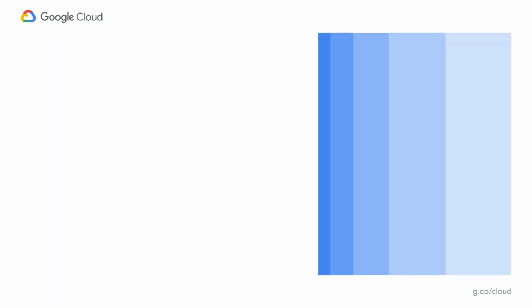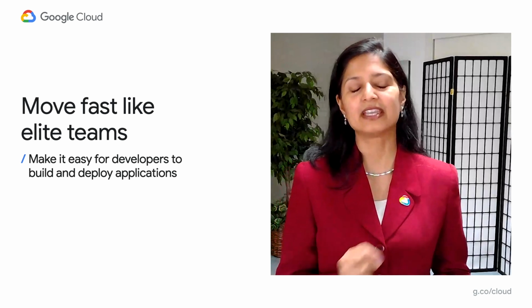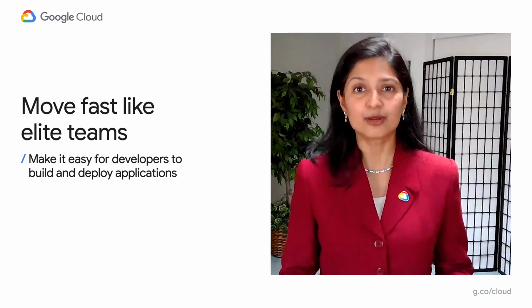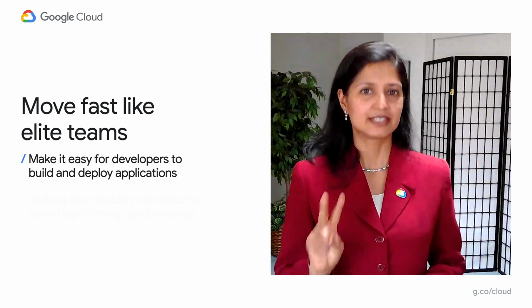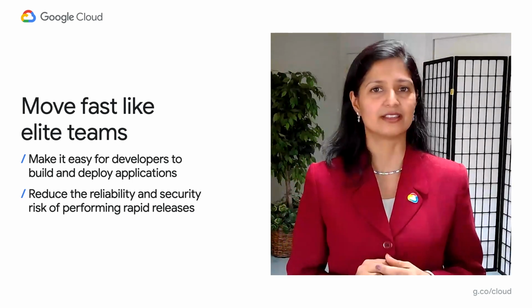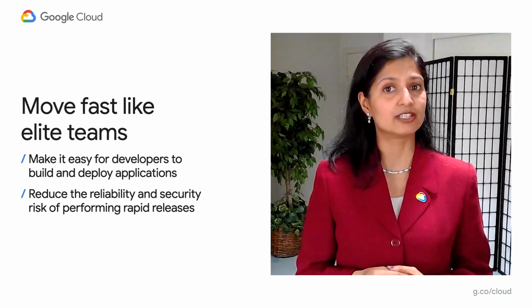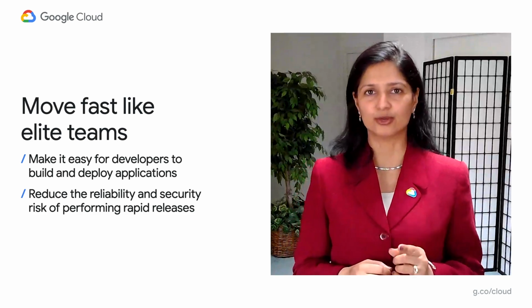It's twofold. First, elite teams take the pain out of development and deployment, making it extremely easy to build and deploy applications. Developers concentrate on application code and they test more frequently without worrying about infrastructure setup and scaling. Second, these teams ensure that security and operations people sleep well at night. They proactively ensure reliability, security, and compliance, reducing the risks that can come with increased developer velocity. Google Cloud can unlock both of these secrets for you.